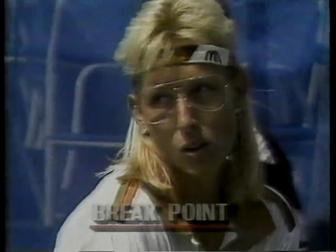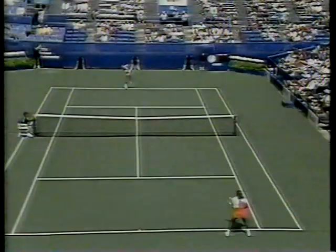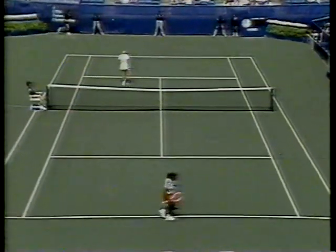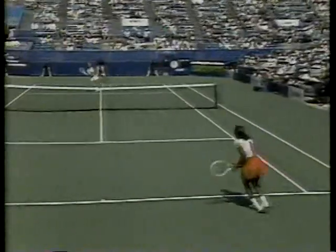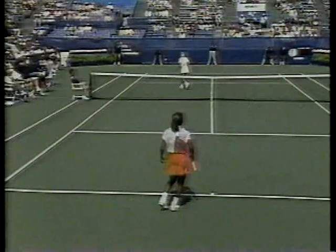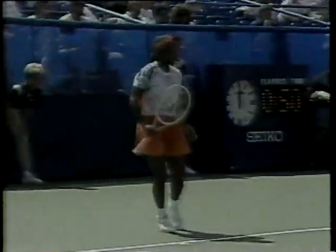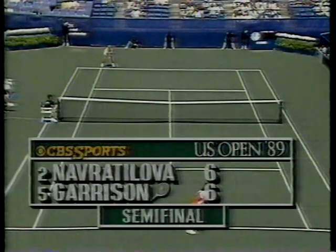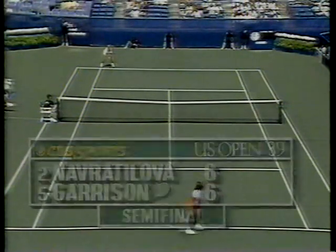Two break point chances for Garrison to take this into a tiebreaker. The good racket preparation on this backhand. The racket's back, leans into it, the weight on that front leg. Here's another look. That was really solidly struck under difficult situation. Backhand, it looks like a fountain the way she hits it.